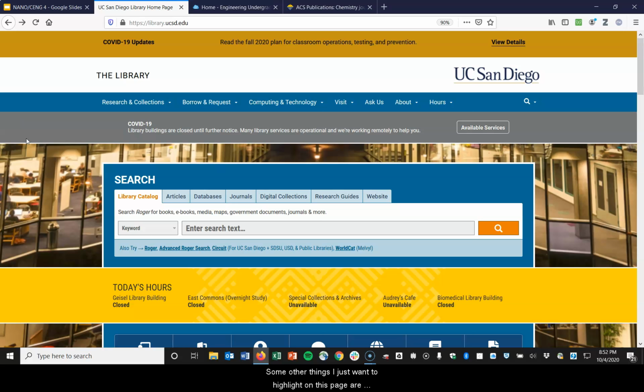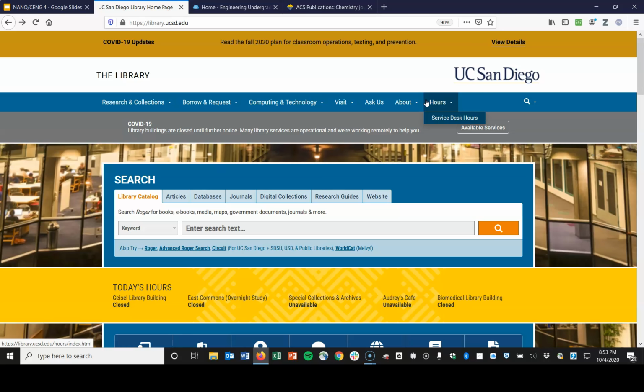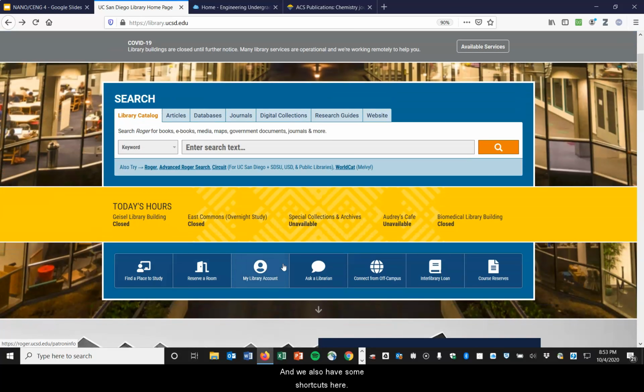Some other things I just want to highlight on this page are links to all of our major services. The search bar here, the main search, is for our library catalog, and we also have some shortcuts here.